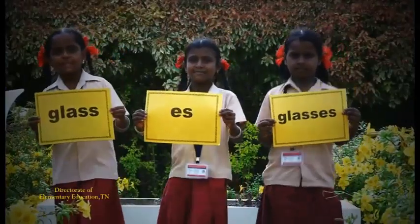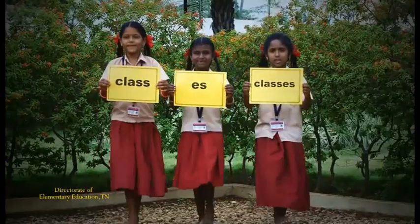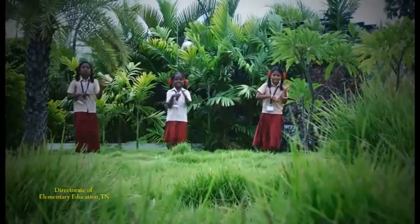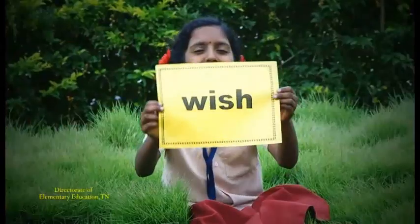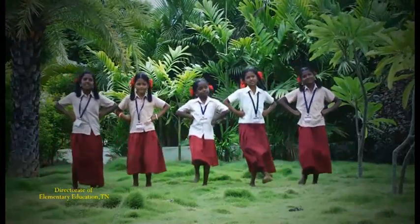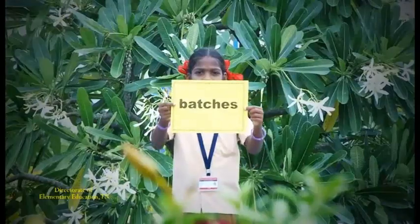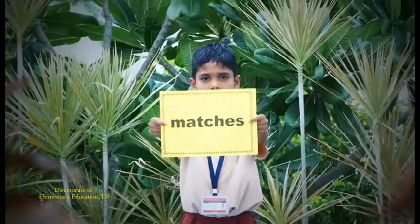Glass and es make glasses. Bush and es make bushes. Wish and es make wishes. Batch and es make batches. Match and es make matches.